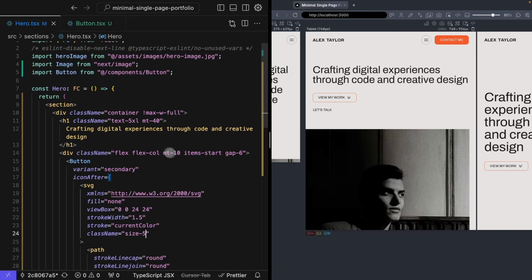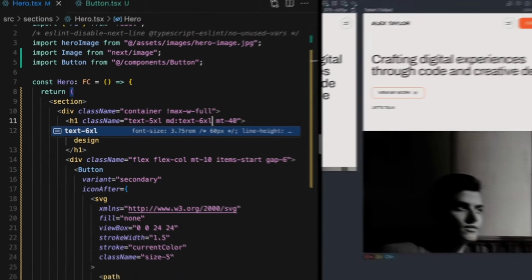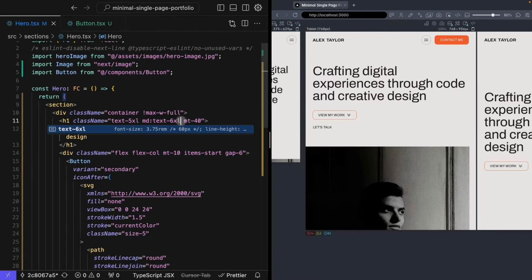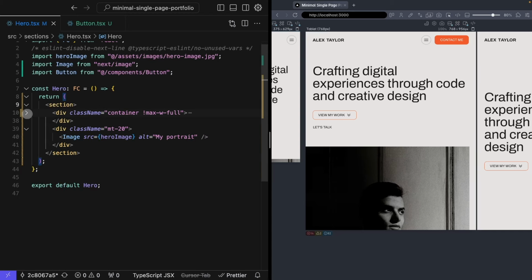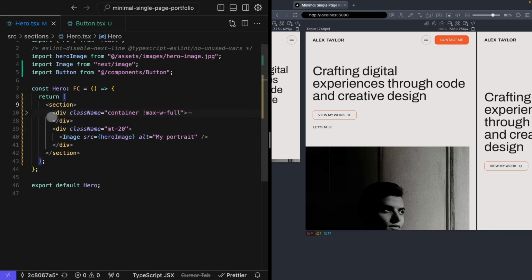In order to make our text bigger, let's come to our H1 and say md:text-6xl to make sure that it is a 60 pixel font size at this screen size. And here we also need to account for the fact that our image is going to the right. So I'm going to actually do some code folding so that we can see a little bit better how our DOM is structured so that we can make some modifications to this. So we know that this is all of the stuff that's wrapping our title and our buttons. And this, of course, is wrapping our image.